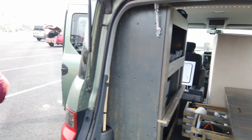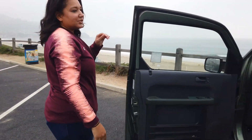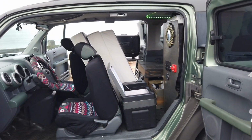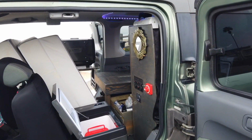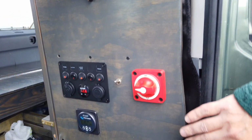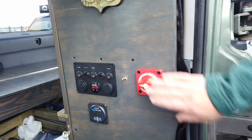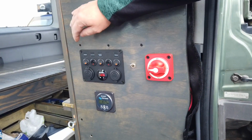And let's see, what do you guys have on this side? Let's take a look. So this is where the controls for the solar system are. I'll let Craig explain that stuff. It's a 100-watt panel and a 100 amp hour battery or so. We put in a disconnect here so you can actually charge the main battery with the solar panels, although it's usually just on the solar battery.